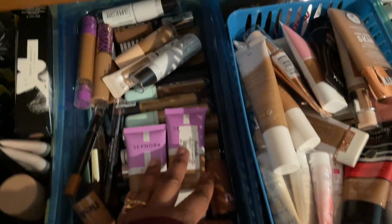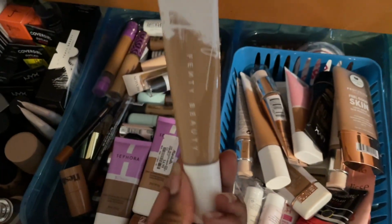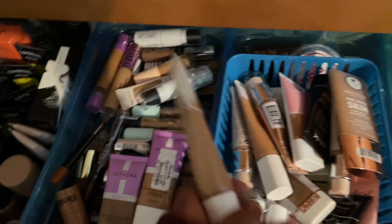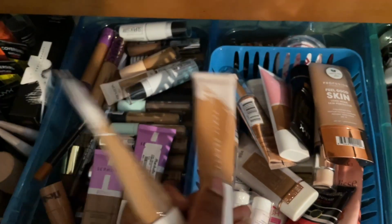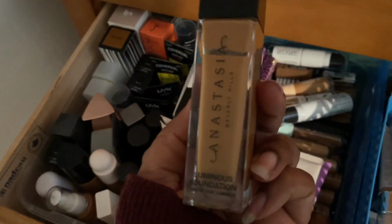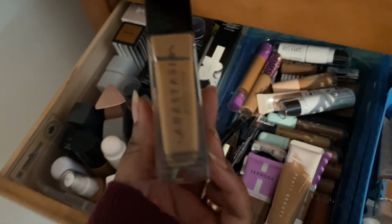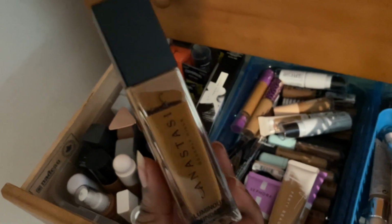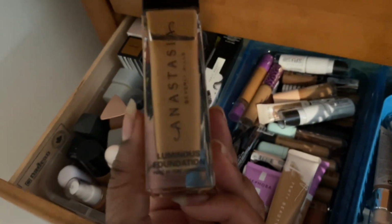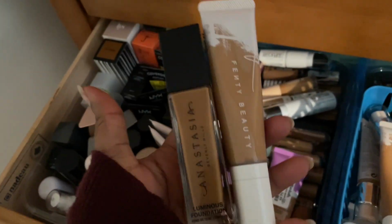So I'm gonna try those, and then I'm gonna pick also Fenty Hydrating in 360. This shade is a little light. 370 is my perfect shade, but I want to use 360 as a mixer, and I'm gonna mix it with the Anastasia Beverly Hills Luminous Foundation, and this is in 440C. These foundations, the undertone is way off. This is not cool toned at all. It's very warm tone. It's also a little dark. So I think if I mix it with this one, it should work out really well.